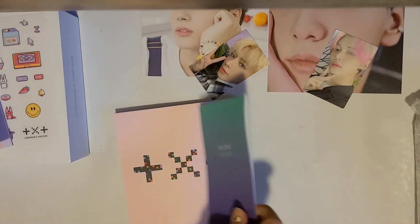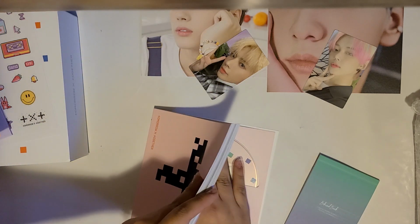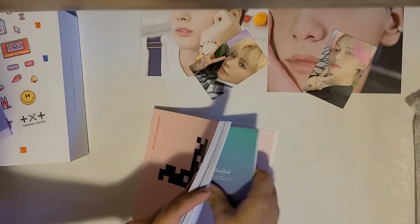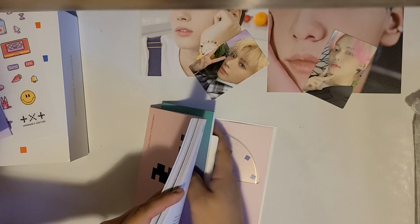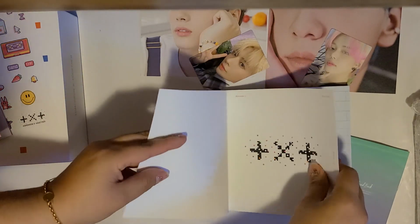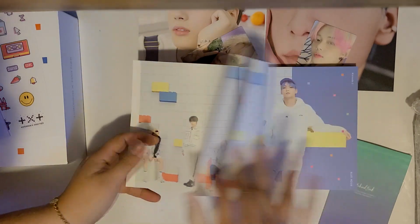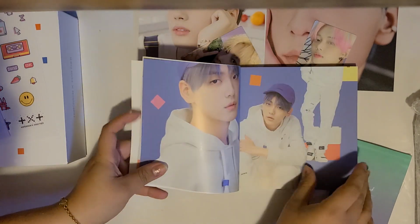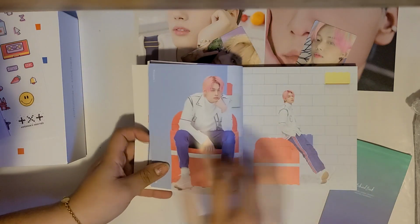But yeah. Oh yeah, let me get the photocard out. I wonder why they put the photocard on the last page. Let's look through the photo book. Oh wow, I like this concept too. More serious, more cool guys.